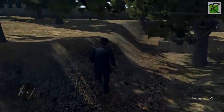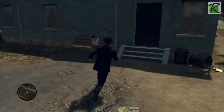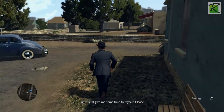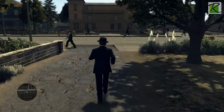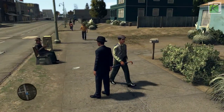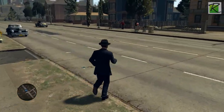Oh, come on, let me get up this hill. Let me get up this hill, yay! Alright, neighbor, you have been canvassed. Let's talk. Just give me some time to myself, please. Alright, well, she's just not really cooperating. Let's talk to some of the neighbors. Hello, man. That's the guy from the papers. Anybody across the street know her?